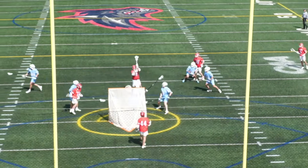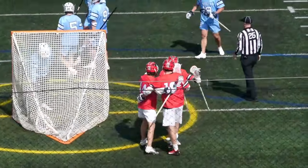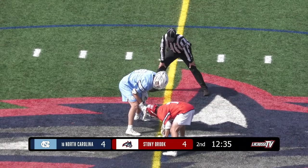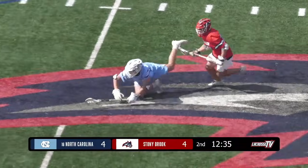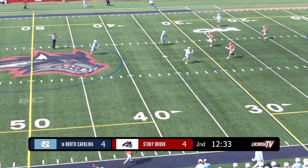Armitage gets on the board, the 4th goal scorer of the game for the Seawolves, and they are sharing the love across the attack. Armitage with a really nice cut and finish. Having caught a couple Stony Brook games in the past, I really like his game. He's got that big frame, right? Over 6'2", 6'3", and he's able to cut and move off ball like that. He's an easy target for Bonacci. Puts it right on his ear, and we're equal at 4.